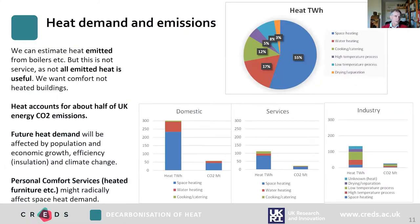Heat demand in the UK is estimated from heat emitted from boilers and so on, but that's not all useful. And heat currently accounts for about half of UK energy CO2. Future demand will be affected by population and economic growth and efficiency. Roughly half of heat is for space heating, and about 17% for water, and the rest for processes and so on. Most heat demand is in the domestic sector, but it's still substantial in the other sectors.